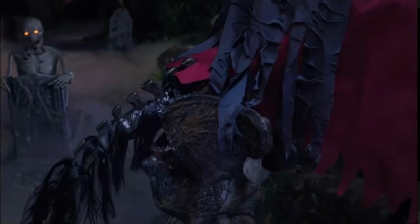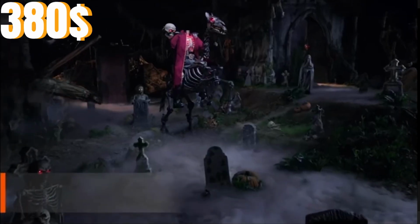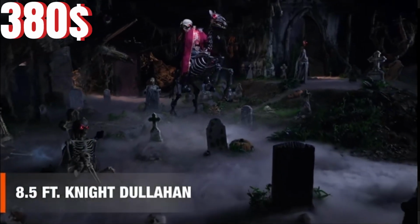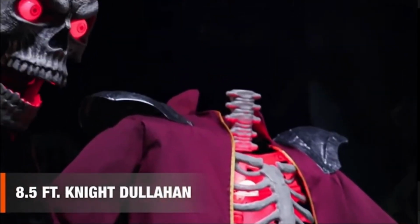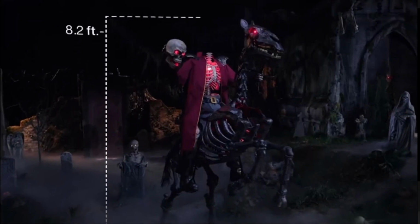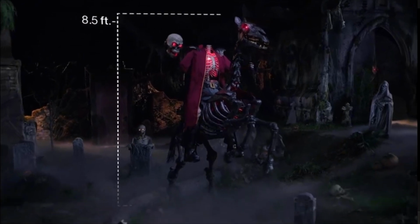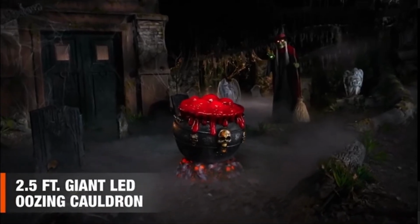This guy is $380, which is a very steep price. I would suggest getting two animatronics, the two $200 ones, for 20 more bucks than this guy. Yeah, the price is the only bad thing about this guy, but other than that, he is super cool. Next, we have literally this cauldron.